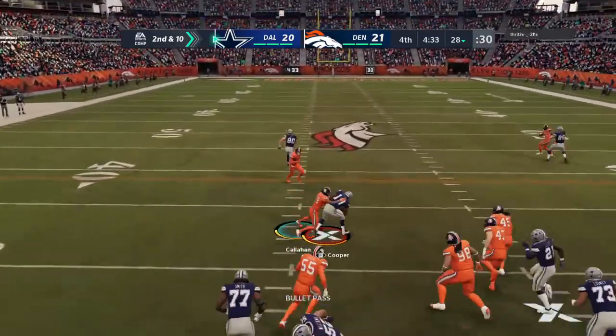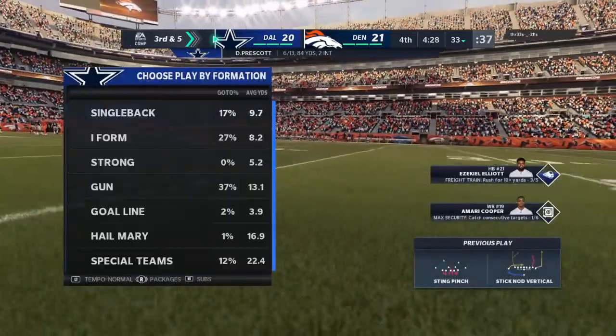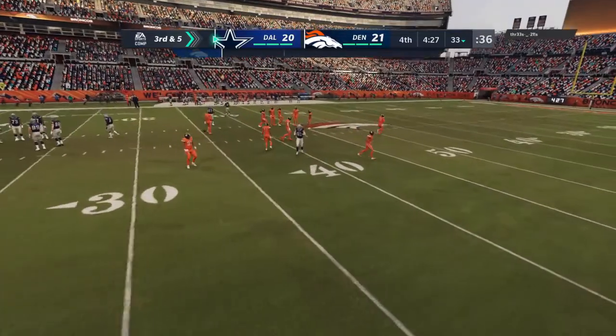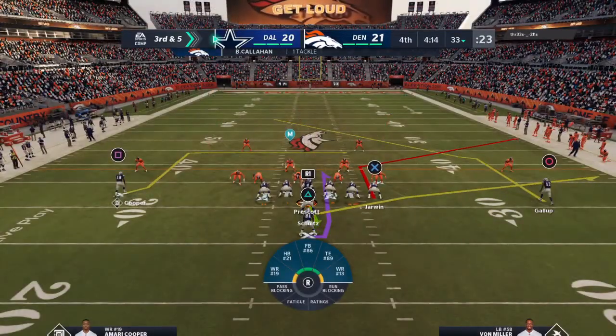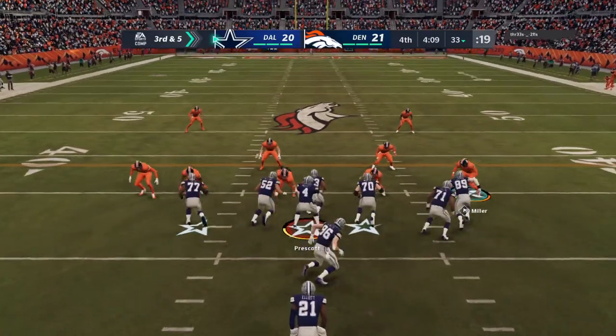Now Prescott. Over the middle, Cooper with it. He'll be hit down at the 33, 5 yards on the play. 5 yards, now it's 3rd and 5. The Cowboys on 3rd down. They've hit 2 for 4 thus far. This will be 3rd and 5.